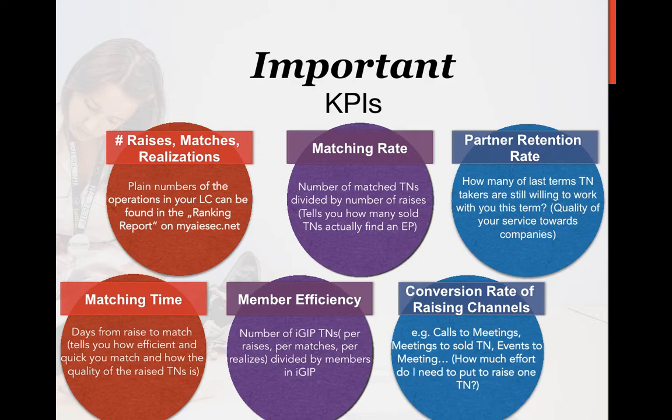The conversion rate is basically telling you how much effort do I have to put in to raise one TN. And for your planning, you should always take the path of least resistance. So the best conversion rate, of course, is when you just do a re-raise through having good partnership management and just being there for your company, delivering quality. So much for the KPIs.